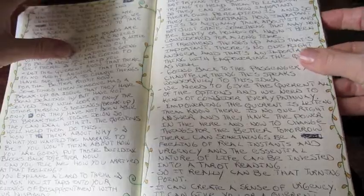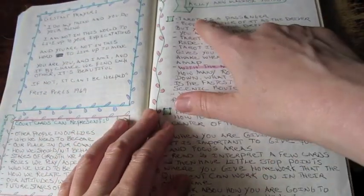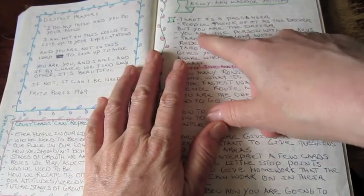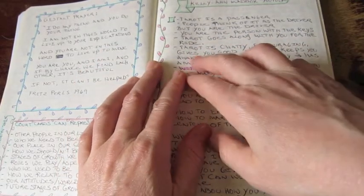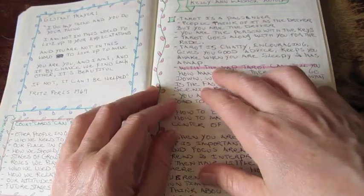And my favorite part is when she talks about, actually in this beginning, that tarot is a passenger. People think of it as the driver, but you're the driver. You're the person with the keys. Tarot goes along with you for the ride. Tarot is chatty, encouraging, gives you good advice, keeps you awake when you're sleepy, and has a map.